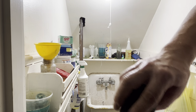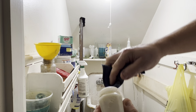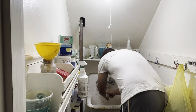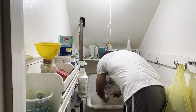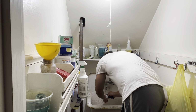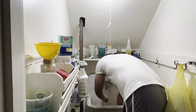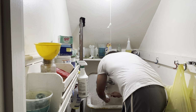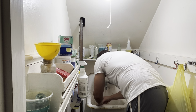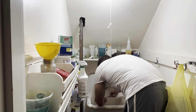With that wide opening, you can pretty much stick your whole finger down in there and clean out the inside. And that's it, guys. Just needs another little rinse. That one's done. Go ahead and get the rest of these cleaned up.